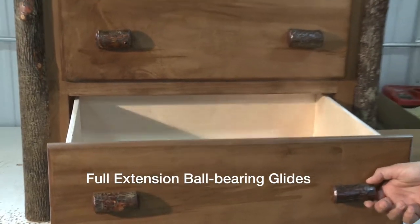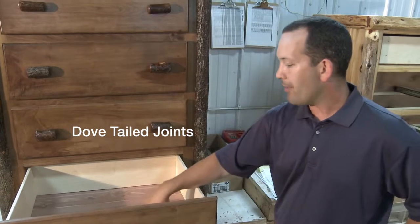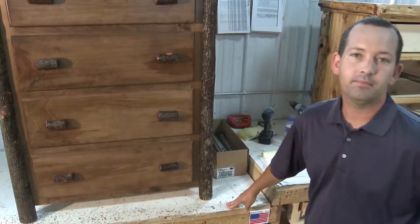Notice that we use full extension ball bearing glides rated at 100 pounds. We dovetail the drawers and put aromatic cedar in the drawer bottoms. Nobody builds a better dresser than Lonesome Cottage.